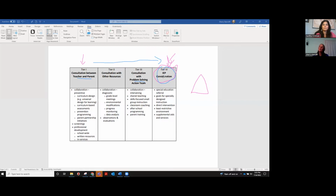Ultimately, our most known role is that in the IEP world and part of the IEP team, but we also can be collaborative before that. This is great. I'm looking at tier 3, where you talk about skills focused small group instructions, after school programming, and also parent training. Yes. And some of these are roles that we haven't, so parents beware that these are roles occupational therapy practitioners can do, but we're evolving, right?